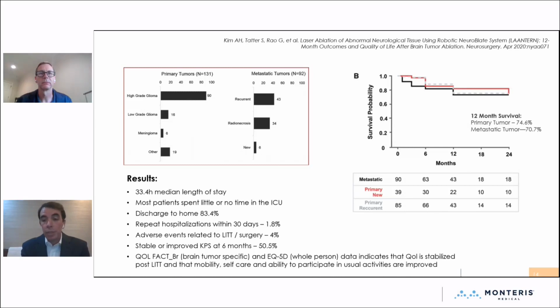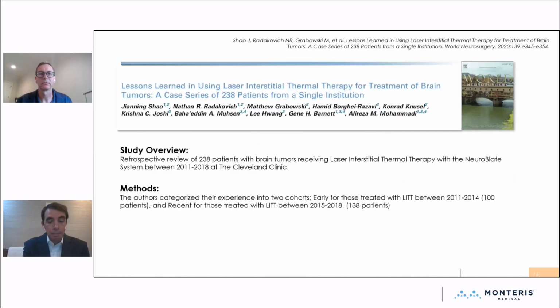In terms of survival, we see median or 12-month survival in patients with primary metastatic disease of 74 and 70%, which is what we would expect of this population.